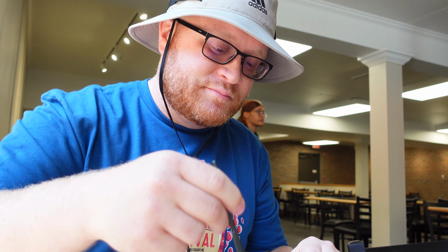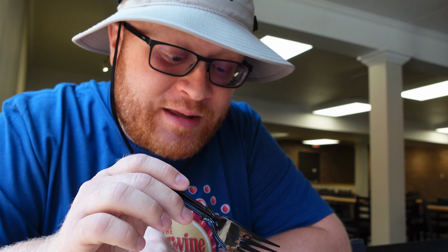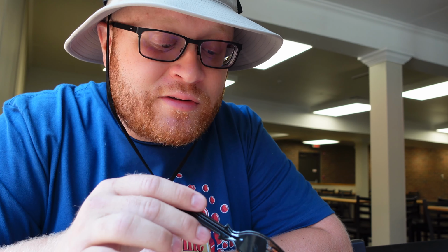All right, I'm going to give my stuffed shells a try here and see what it tastes like. That is actually really good. I enjoyed that. I think I would get it again for sure. It's kind of good to have a savory option here at Carowinds, and I think this is exactly what that is. Really good. I liked it. There's some cheese inside that's awesome. The shells are not hard or anything like that. Nothing tastes stale. The sauce is really good too.